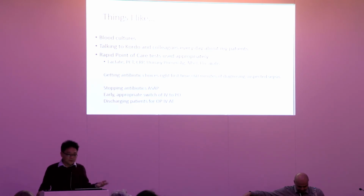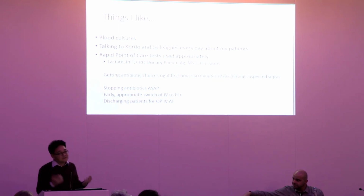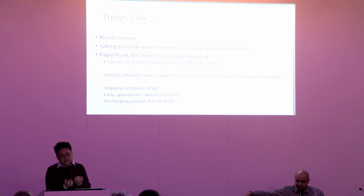Her lactate was 2. She was a bit crispy, a bit dry. She needed filling, certainly. She wasn't in renal failure. But the point is, it gives you an extra degree of confidence in making some decisions that can be viewed as quite brave at times. And the more tests we have like that, the more validation we have for that as clinicians, the more we can avoid the antibiotic treatment.